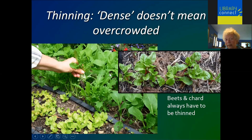And any kind of greens of any sort, obviously, can be used in a salad. So just keep thinning them as soon as they come up, because they'll just choke each other out. They won't grow if they're not thinned. Beets and chard, unfortunately, always have to be thinned, because that little seed that you plant isn't a seed, it's a fruit. It's a shriveled up little fruit, and inside are several seeds. So that's the mystery of why you space your seeds out nicely, and you still end up with seedlings that you have to thin out.